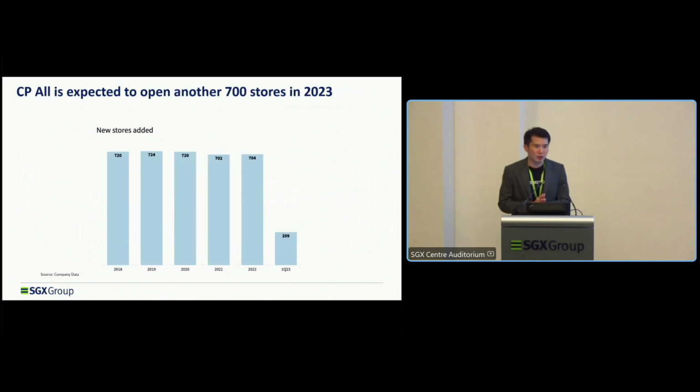Okay, so if I were to look at a company that owns retail stores, the question would be, what would drive the earnings of this company? So naturally, one way to be able to bring in more revenue, be able to deliver more earnings for us as shareholders would be if they are able to open more stores. So what we see here is that CPO has been able to consistently open more than 700 stores per year.